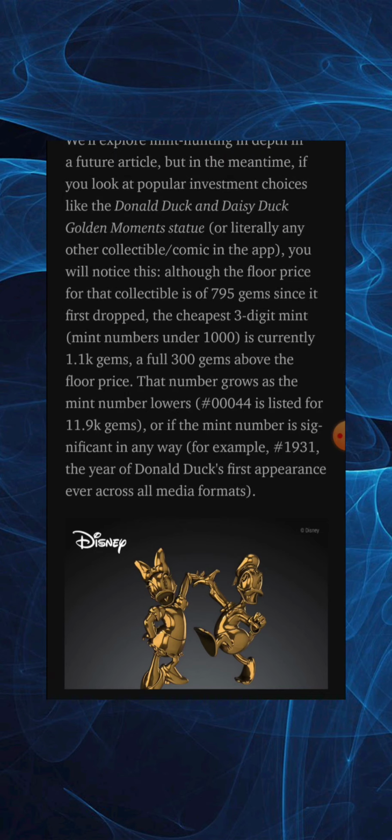choices like the Donald Duck and Daisy Golden Moment statue, or literally any other collectible comic in the app, you will notice this. Although the floor price for that collectible is 795 gems, since it first dropped, the cheapest 3-digit mint number under 1,000 is currently 1.1k gems, a full 300 gems above the floor price. That number grows as the mint number lowers.